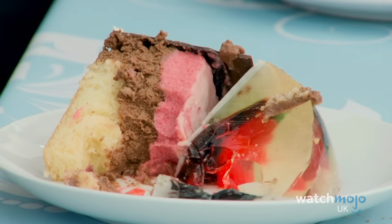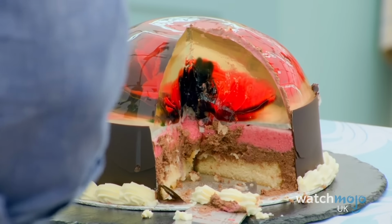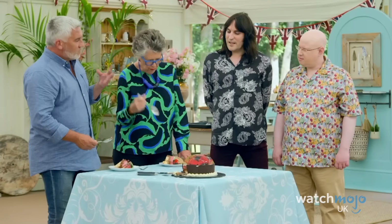More difficult, you have to do it all upside down. She pulls it off though, making this beautiful cake that impressed Prue and Paul to no end. It's absolutely gorgeous. The raspberry, the chocolate mousse work beautifully well together, and then you've got that almost aromatic flavour coming from the jelly. Fantastic.